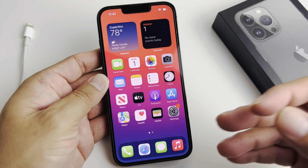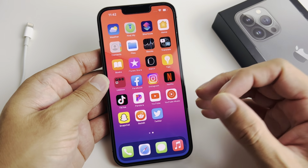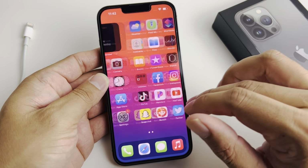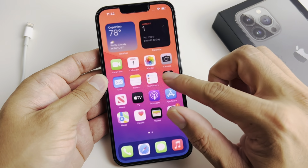In today's video, we're going to talk about the 5 common mistakes that you might be making while using an iPhone. Now, these 5 common mistakes are something that you want to avoid, especially if you're using an iPhone or any Apple iOS devices, and in the long run, it could be problematic for you. So let's dive into it.